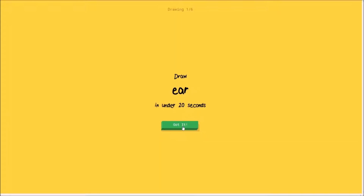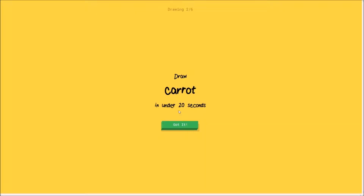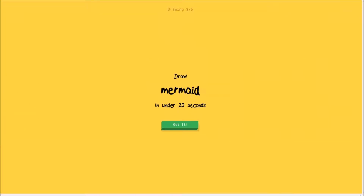Draw an ear. Okay. Goes like this. I see nail. Oh, I know. It's ear. Oh, awesome. Draw a carrot in under 20 seconds. Okay. I have this. I see grass. Nope. I see fork. Don't guess before I'm done drawing. Oh, I know. It's carrot. Yes!